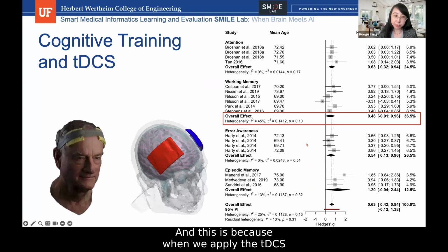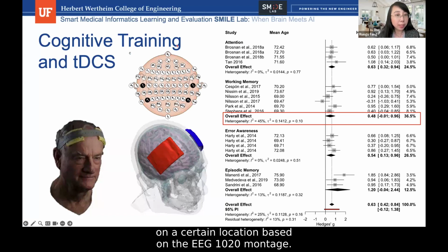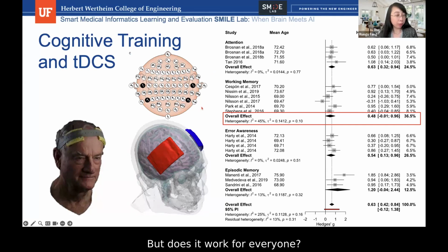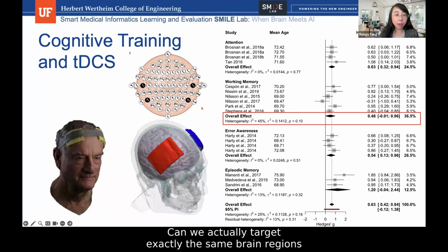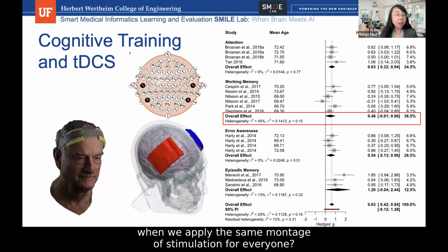And this is because when we apply TDCS to the human head, we have to put electrodes on a certain location based on the EEG 10-20 montage. Usually they are put on the F3 and F4 locations for the anode and cathode, at a fixed electrical current level of 2 milliamperes. But does it work for everyone? Can we actually target exactly the same brain regions at the expected electrical current level when we apply the same montage of stimulation for everyone?